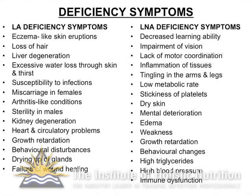Susceptibility to infections, miscarriage in females, clearly. Arthritis-like conditions, sterility in males, kidney degeneration, heart and circulatory problems. So you can see that as the deficiency would get more severe, so do your symptoms. Growth retardation, behavioral disturbances, are you upset? I'm still here. Drying up of glands, failure of wound healing.